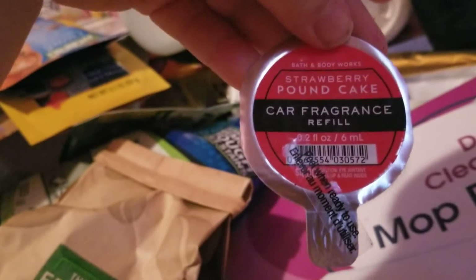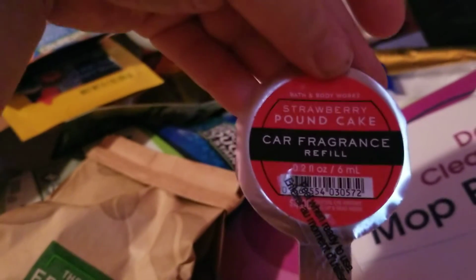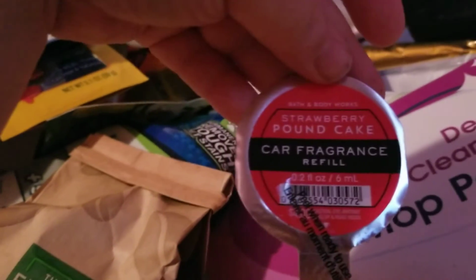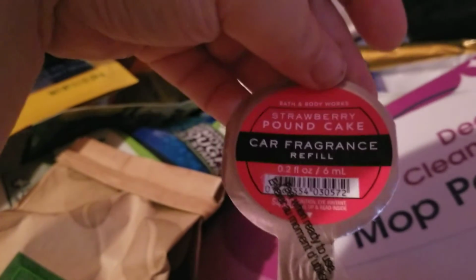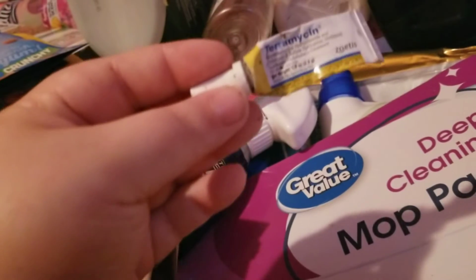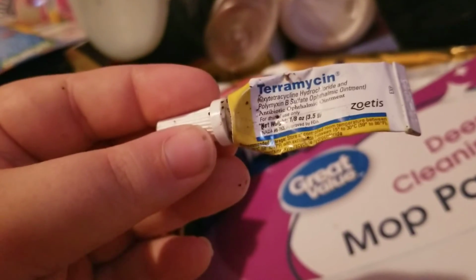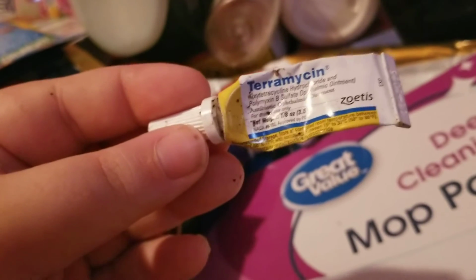And I just have 2 more things here. I have a car fragrance refill from Bath & Body Works in Strawberry Pound Cake. Love this scent, and it works so well in my car. So, would definitely repurchase. And this looks a little grimy because it's just got coffee grinds on it from where, I guess, some spilled out in the bag.